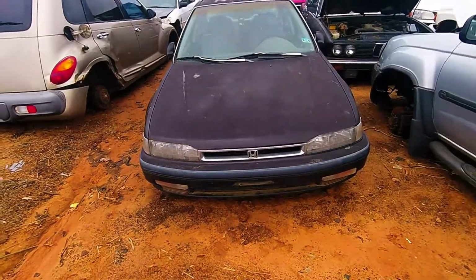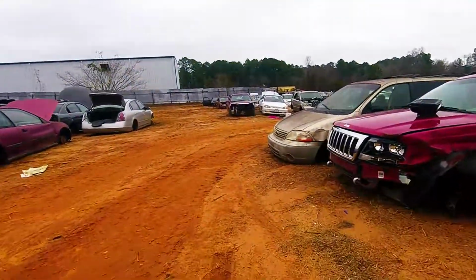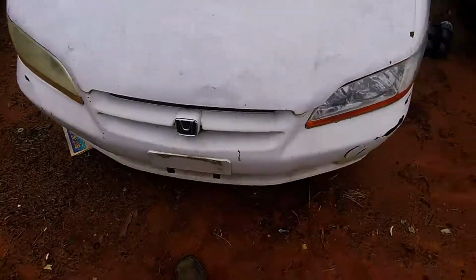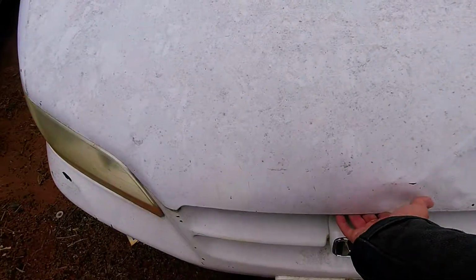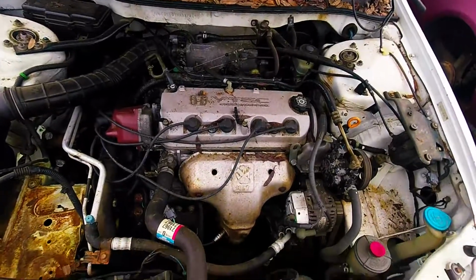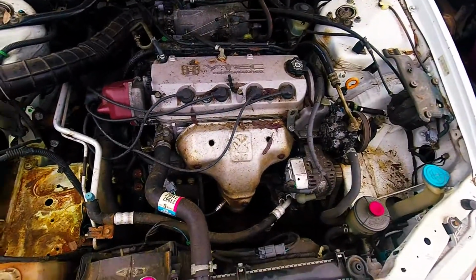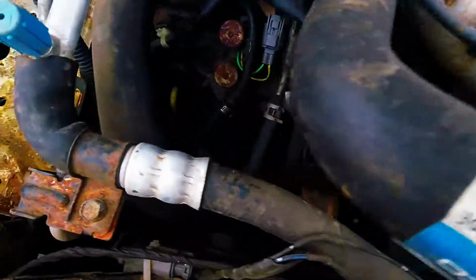First one we found is an old Honda D-Series. It's gonna pass. All right, second one looks like a Honda Accord. All right, pop it. Ooh, VTEC. Hold the hood for me, Bob. It is single overhead cam. I don't like that at all.